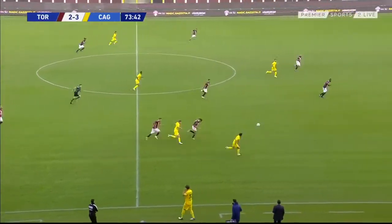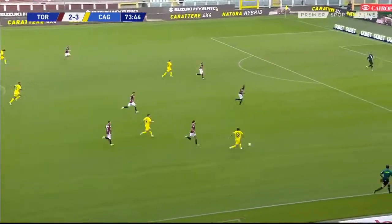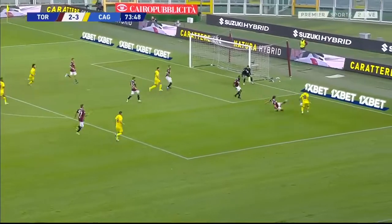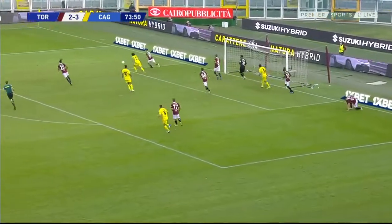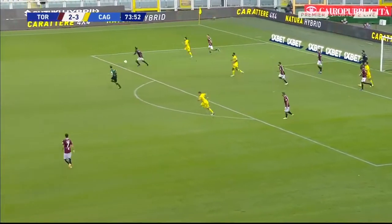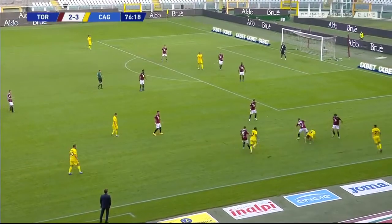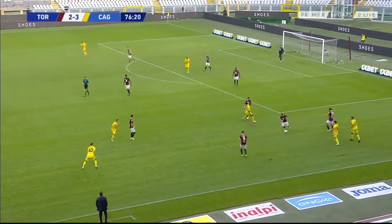Nandez doing brilliantly to get the ball away from Ricardo Rodriguez, and here goes Nandez. Cagliari are on the attack again. Nandez is being allowed to go all the way. He's clipped it forward to Sotil. It's over Sotil's head, and Mite can clear, and Cagliari is going off with his team ahead, 3-2. Two of them coming from him.